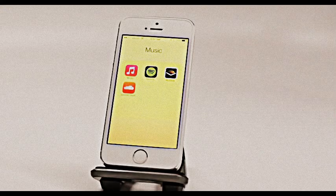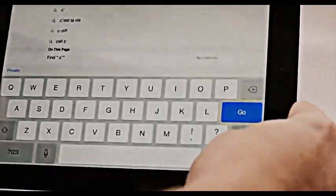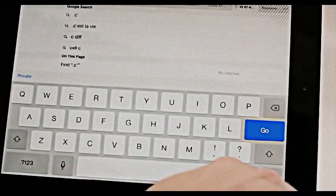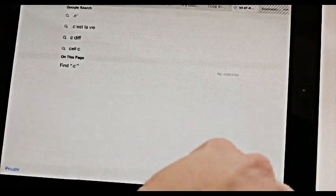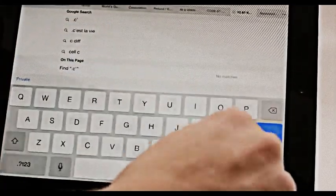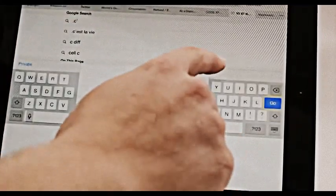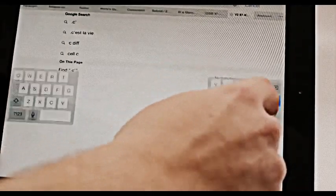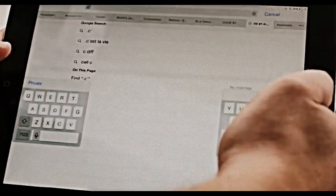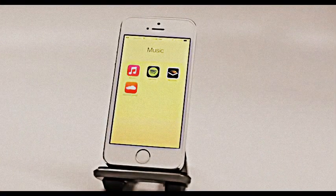For the next one, we want to jump back over to the iPad, and with the iPad keyboard, this isn't brand new, but our keyboard here is on the bottom. If we want to type on it, we can actually make our keyboard split, and then we can move it around on the screen. With this, it's easier to type with your thumbs if you have to hold your iPad while you're standing up.